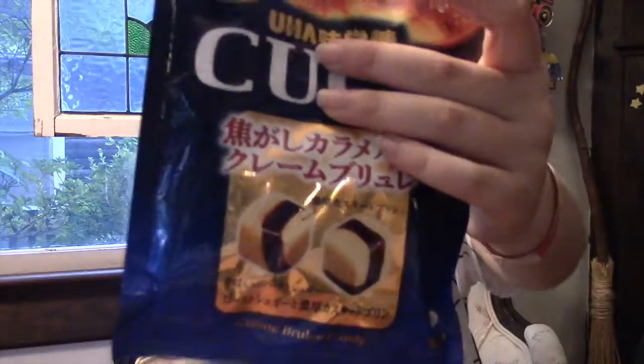Number 3, this is called Susu. Probably Susu. By Uha, the same brand as the last one. This is what it looks like. And there's the little guy again. In the top, they have a picture of flan, which makes me think, is this flavored like flan? Because I really like flan.